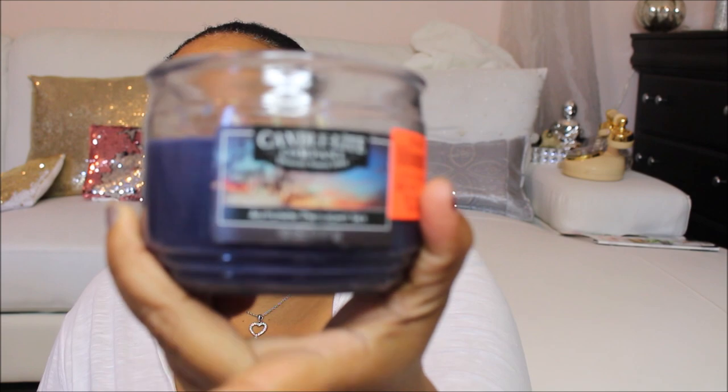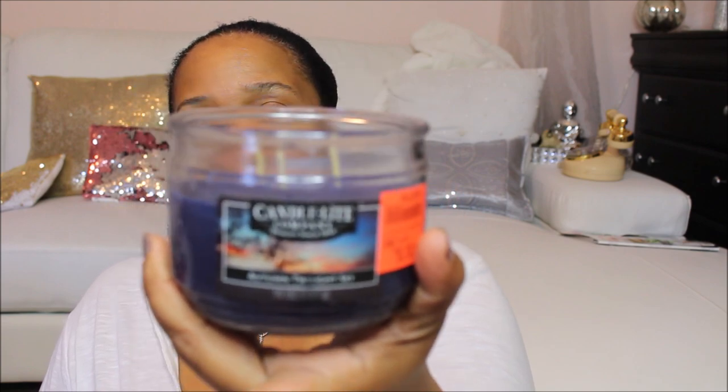Okay, then I got this one, and this is by Candlelight Company. And this one's Autumn Twilight Sky, and it says it's a limited edition. My daughter liked this one. She got one, too. And this one is $2.99, regularly $4.99. It's a three-wick as well. And oh, it smells good.